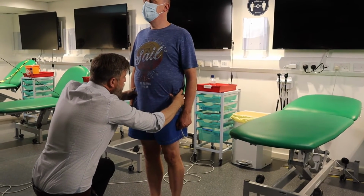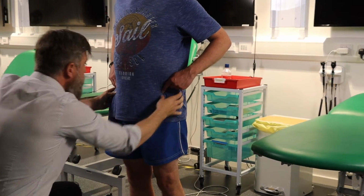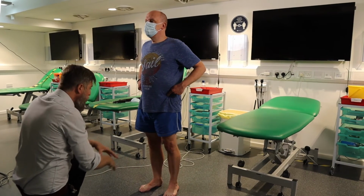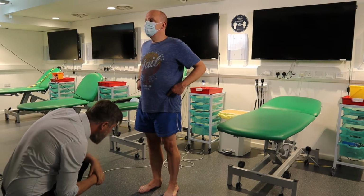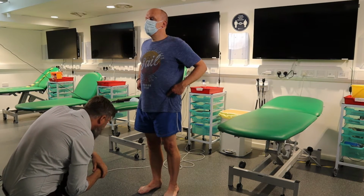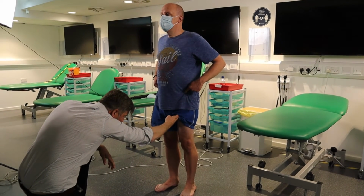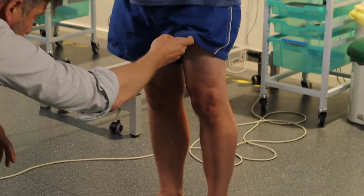Can I get you to place your index finger where my thumb is, sir? That's great. So we're just getting the patient to mark where his anterior superior iliac spine is. I can see no gross limb length difference. We've got good quadriceps bulk. I can see both equal bulk on the right leg of the medial and lateral vastus muscle. Perhaps a little bit less bulk on the vastus muscle on the left leg.